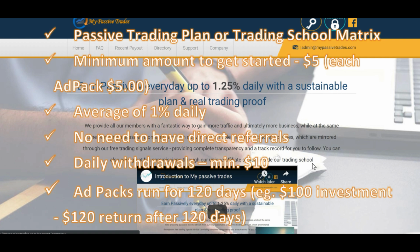The reason being is the claim of earn passively every day up to 1.25%. The key there is up to. So if you watch the video on the front page of my passive trades, the owner of the company actually talks about that their traders consistently get at least 1% per day. So that's what we should base our amounts on, and not a higher value. We need to be more realistic.